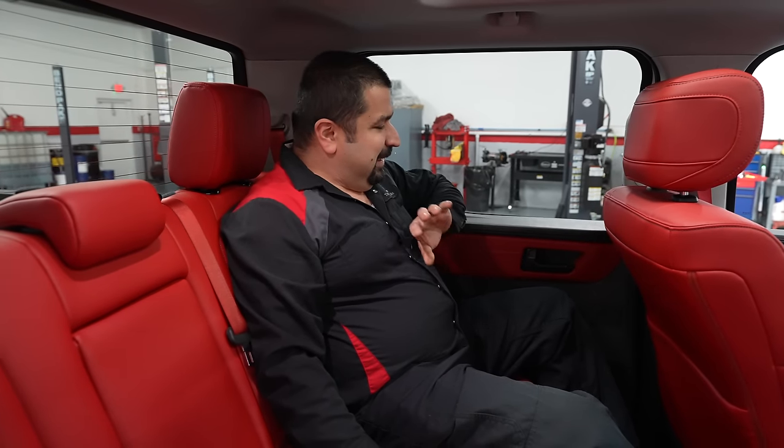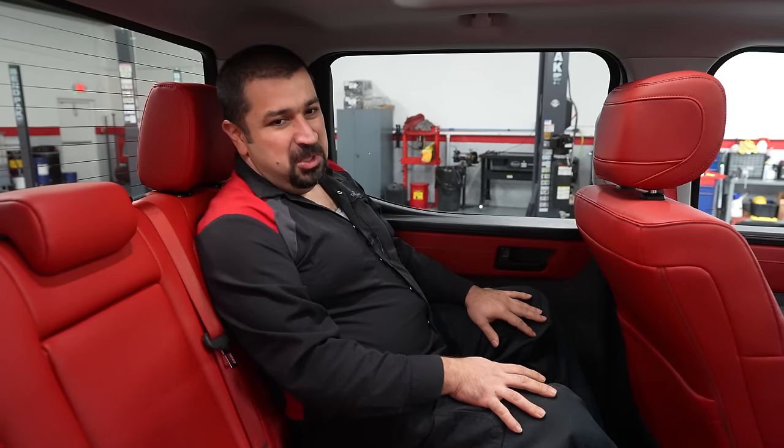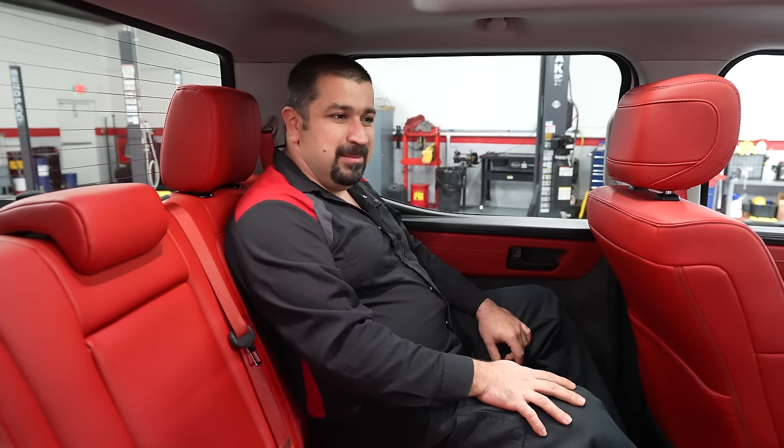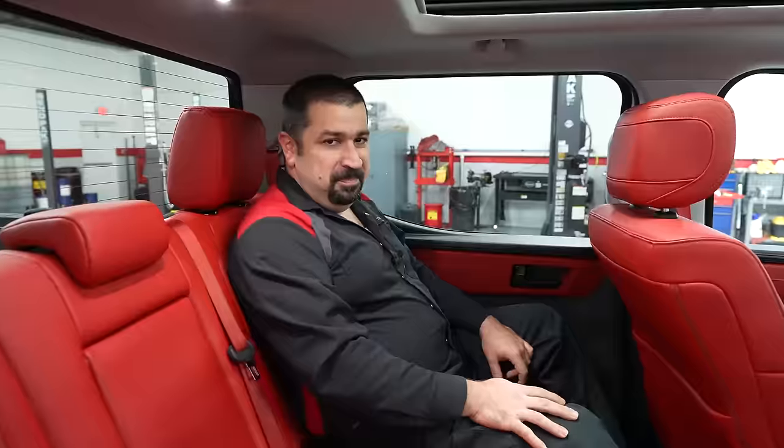The one thing about it though is the material they used in the back is not the same as the material in the front, which leads us to our next conversation.